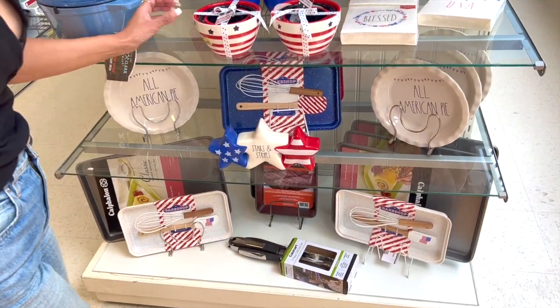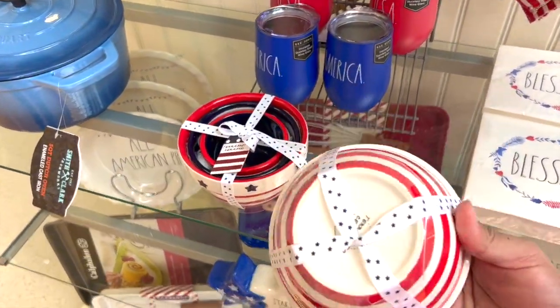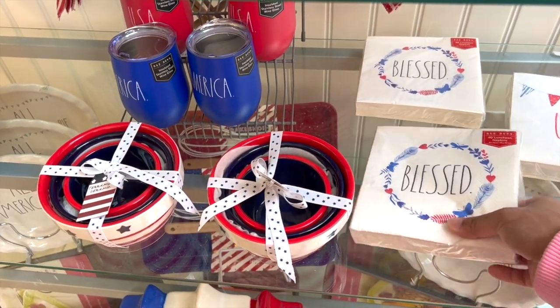Cute. Let me see if it's on. It's not on special. Not yet? No. But 4th of July was yesterday. It needs to be on sale. I don't understand that.